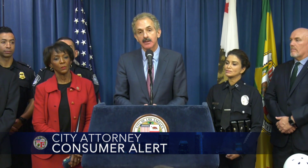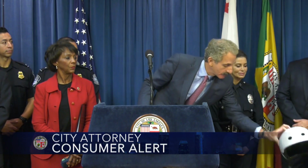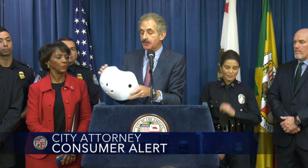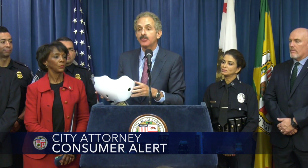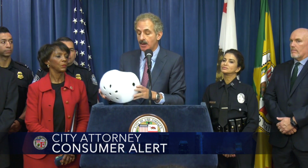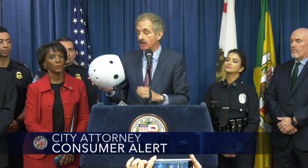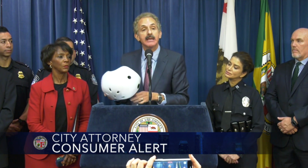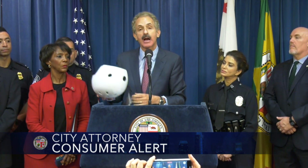I want to shift for a second to recalled items. And this helmet. So this is an example of what might look to you to be an item that you might purchase for your child, because we purchased it from Walmart.com. We purchased it online. But this helmet has been recalled. Why was it recalled? Because this strap didn't always work. Now, what does that mean if you buy a helmet for your child and the strap doesn't always work? It means the helmet could fly off.